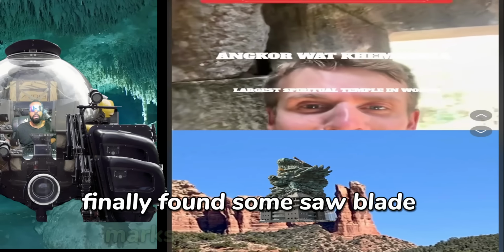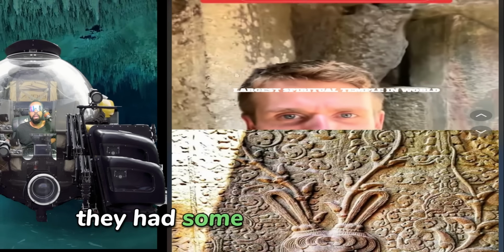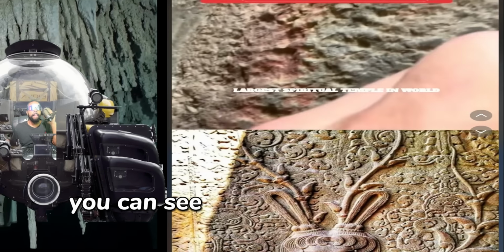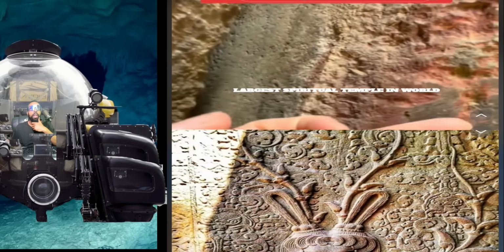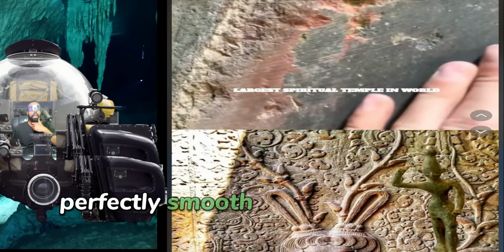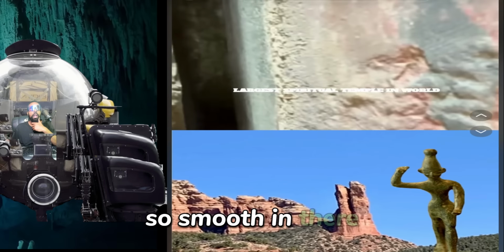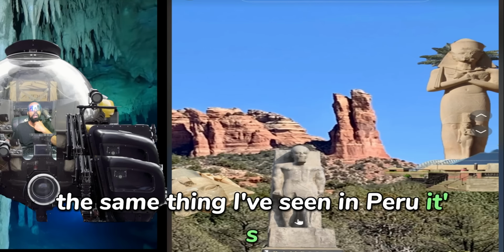Finally found some saw blade marks. This ancient temple. They had some sort of machine. You can see the blade lines as it was cutting through. And it's not just straight, it's kind of concave. Perfectly smooth. That's how they cut the insides. So smooth in there. The same thing I've seen in Peru.